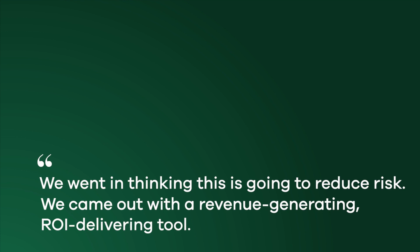Peak Support. We're a global business process outsourcer. We're providing agents that do a range of activities. It can be customer support, it's back office support. We do a lot of finance-related work, ticketing.